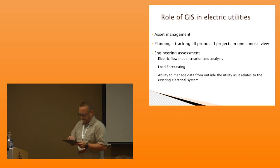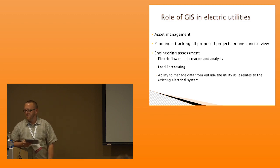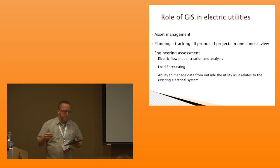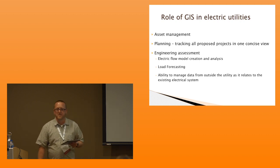So GIS, as we all know here, is extremely important in electric utilities. It's extremely important in our siting project too, because it's going to determine the methodology where we put these collector meters to gather all the neighborhood meters. I'll quickly go through this slide because I'm not trying to convince anybody here about the strength of GIS.